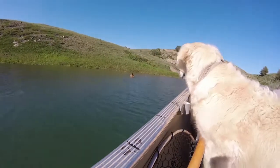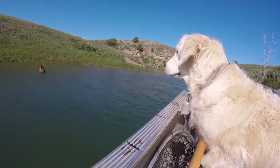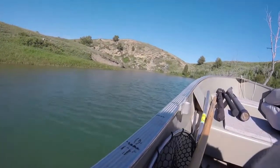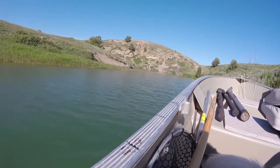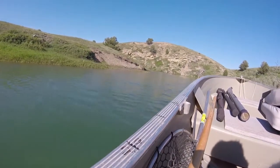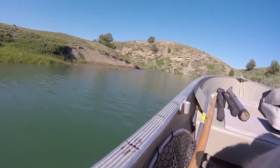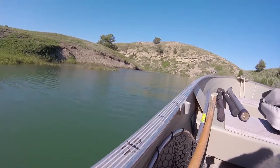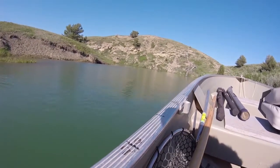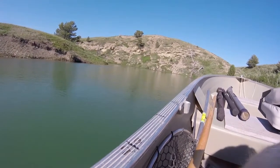Okay, now we're coming around. Spree is interested in that stick. She's thinking about going for it. But so now we're heading on our way out of Castle Coulee at a point where we're nearly at full reservoir, or a full reservoir. This is probably one of my, maybe even my favorite coulee of all the coulees on the reservoir.